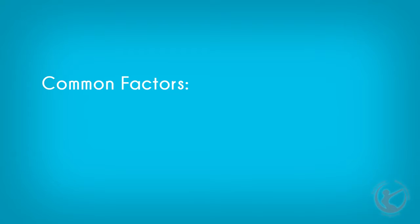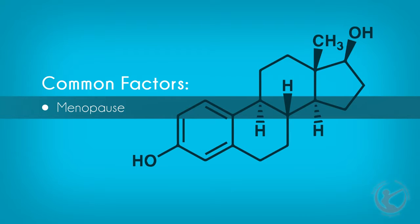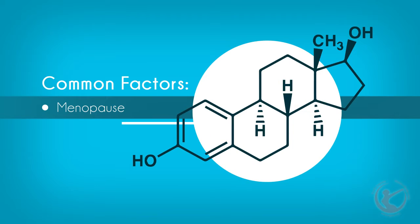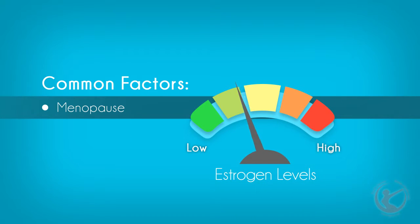The common factors that may lead to the prolapse of the vagina are as follows. Menopause. The hormone that helps in maintaining the strength of the pelvic support structures, muscles, and tissues is known as estrogen. After menopause, the level of estrogen in a woman's body decreases, and this weakens the support system.